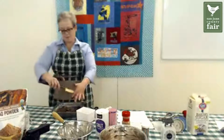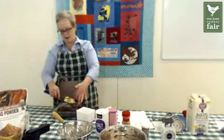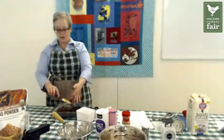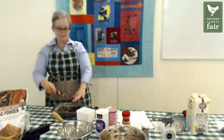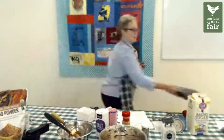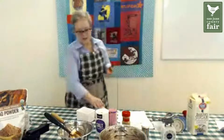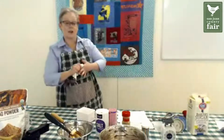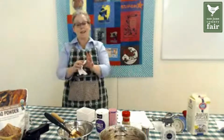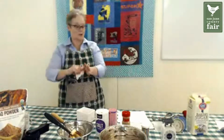Now, one thing I didn't talk about earlier, I should have set my oven up and made sure that it's preheated beforehand. And so I'm going to throw this in my invisible oven over here. But one of the things you need to make sure is that your oven actually cooks to the temperature that you think it's cooking to. Again, the recipe tells you what temperature.